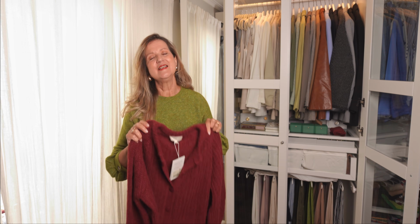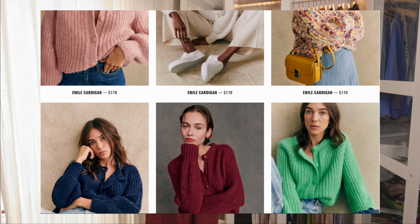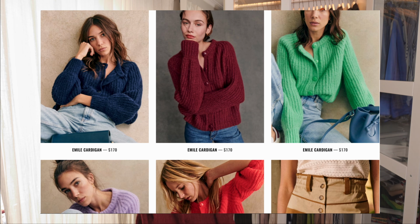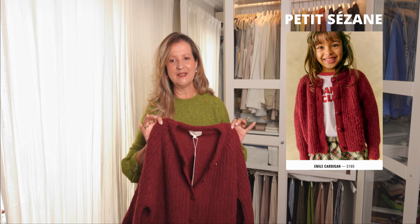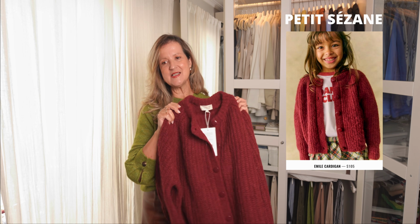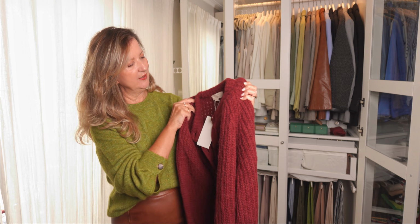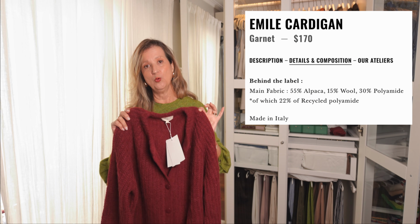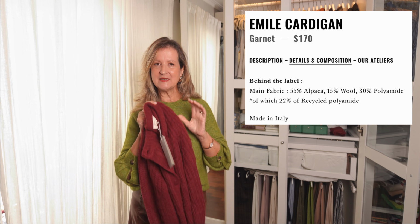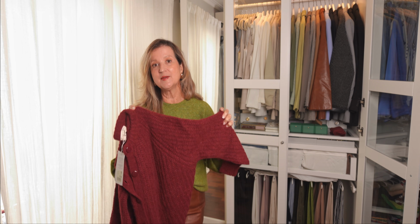And so imagine my happiness when this season I saw the Emile, that is my favorite design, in this gorgeous color. Again, it's available in a myriad of colors, so you have plenty to choose from, from the warmer shades to the cooler shades. There's definitely one for everybody. So back to my burgundy. This is kind of a deep red wine burgundy color. The Emile is made in a blend of alpaca and wool and also polyamide, but it has in total 70% wool, which is, in my opinion, amazing for the price point.